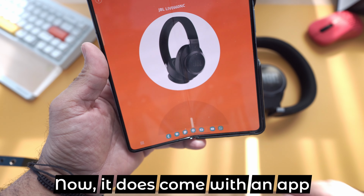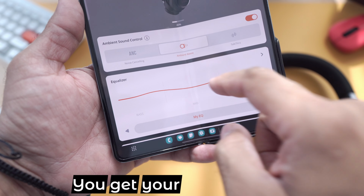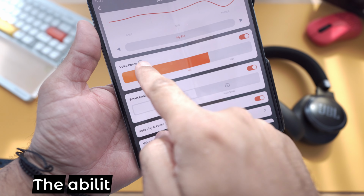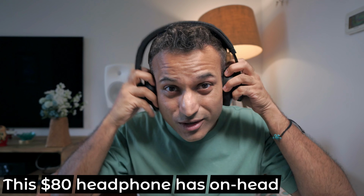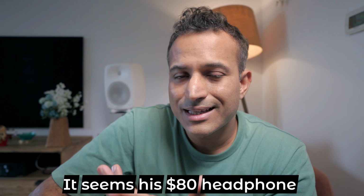Now, it does come with an app, and one that I do enjoy. It is bright orange, but this is not just a toy. You get your ANC controls and a really cool EQ, more on that later. The ability to hear yourself on a call. Heck, it's even got autoplay and pause. That's right, this $80 headphone has on-head detection, not to mention multi-point for up to 2 devices. It seems this $80 headphone has it all.